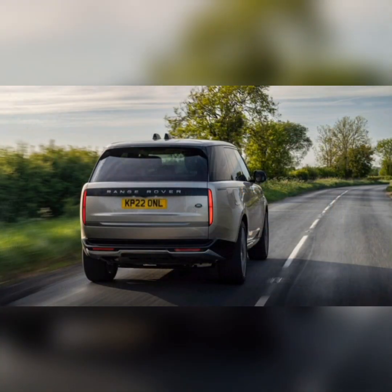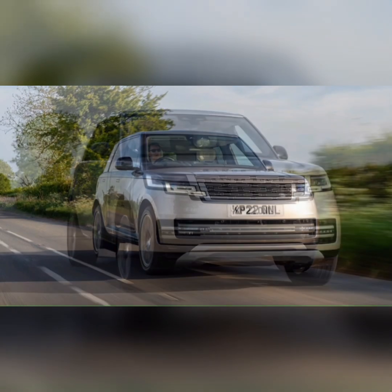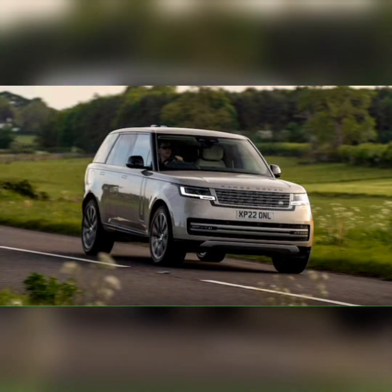Our experience suggests long runs on an interstate would see the D350 easily beating the WLTP's 31 mile per gallon combined number. That means a real-world cruising range of at least 645 miles. You'll need to stop before the Range Rover does. We've saved the best until last.